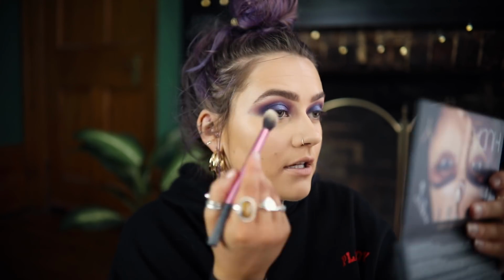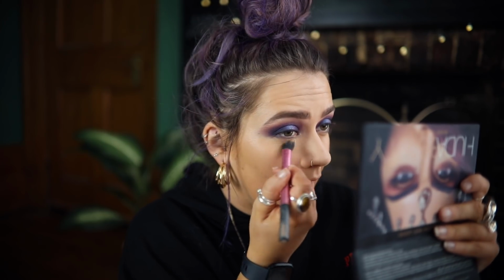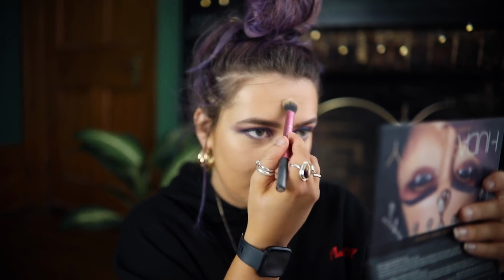I'm gonna set the rest of my face with my Hourglass Veil Powder. I still love this. I use this all the time. It is the only powder that doesn't make you look like you're wearing powder, but still sets everything into place. You've just got to use it correctly. You can't use too much because it can flash back. So you've just got to use the right amount so that you take away the feeling of tackiness from your skin. Let me just quickly contour my nose using Hoola, obviously.